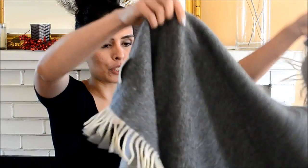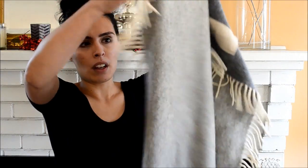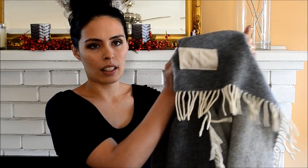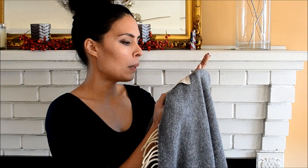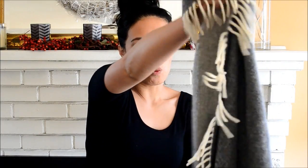And the next thing I picked up is this really warm wool blanket. I got this for $5, and it's that dark gray on one side and then a light gray on the other, and it has this cream colored fringe on either end. And it has this suede tag here on the end. I'm not sure if it's anything notable, but Interior Collections, or JAB Interior Collections. I'm not sure, but it is very warm.